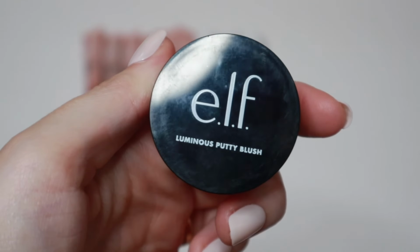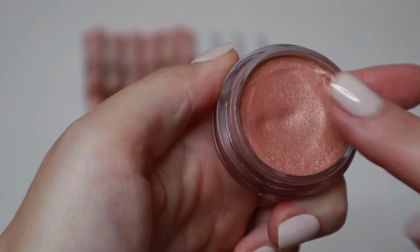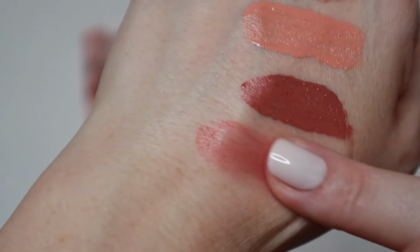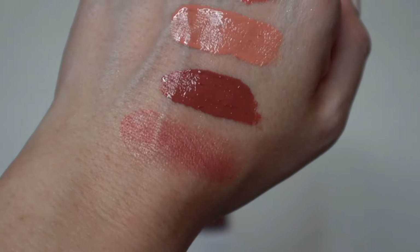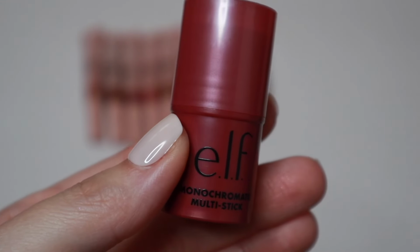Then I have one shade in the Luminous Putty Blush, and this one is in the shade Maui, which is my absolute favorite. I've decluttered all the other putty blushes I had and just kept this one. I don't know, look at this shade. I love that. That's just perfect. It goes with everything. One of those soft everyday shades. Love it so much. Then I have one of these monochromatic multi-sticks from e.l.f.